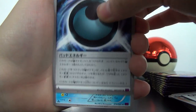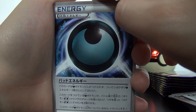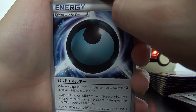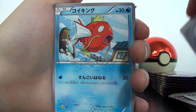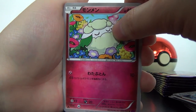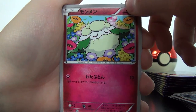So we have a Darkness Energy. Did you know Darkness Energy used to be a rare holo in the Neo Genesis set, I think? Something like that. The older sets. Dark Energy used to be holo. Same with Steel Energy. So we have a Magikarp. See, I still retain some of my knowledge while drunk. Some select knowledge. Oh, we have the guy that evolves into Afro Man. Hello, I think this guy's name is Cottony. Yeah, it's Cottony. Yo, I know Pokemon.